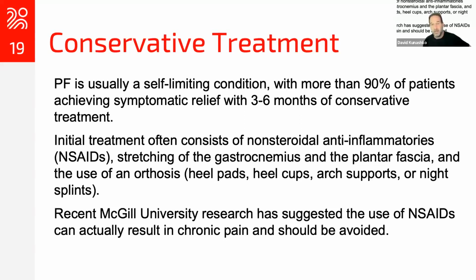And just so you're aware, I wouldn't run out and get NSAIDs. Number one, it's not an inflammatory issue unless it's traumatic. So you're wasting your time and money with that typically, and prolonged use of NSAIDs can lead from acute to chronic issues as well. So definitely not recommended.